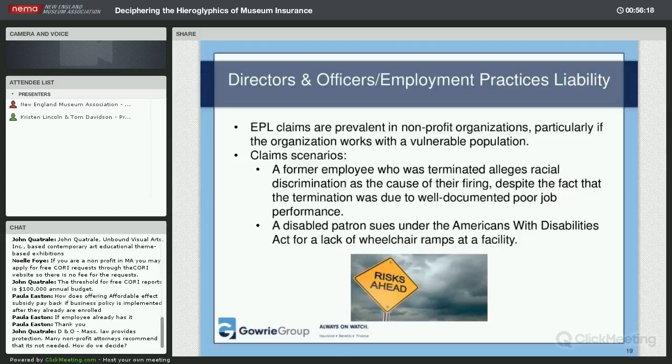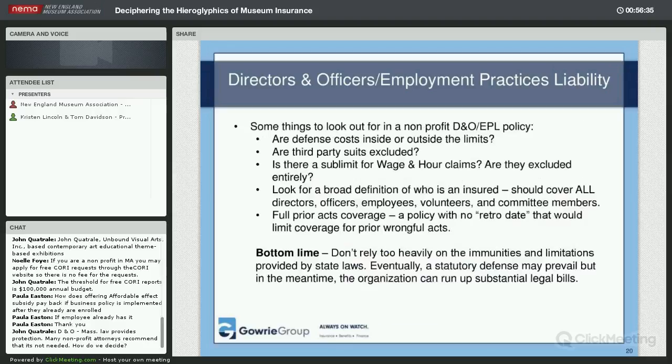And say you're a historic house that has an ADA, what's the word I'm looking for? You don't have to comply because your building meets the standard and you don't need to put a wheelchair ramp in. That doesn't mean you can't get sued for not having one. Again, the plaintiff might not get anything, but you still need to hire an attorney.